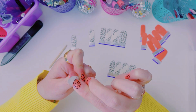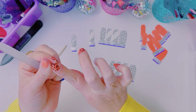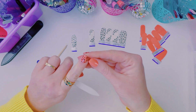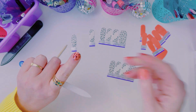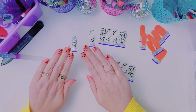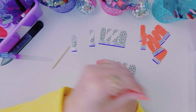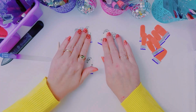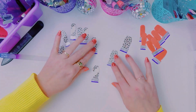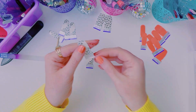But it does dry quick, that stuff. Oh my gosh, this is so cute. Okay, last ones, and I do have to clean up some of this. There we go. My thumbs, oh my gosh, they're so cute. They are so cute. I love this. Love it, love it, love it.